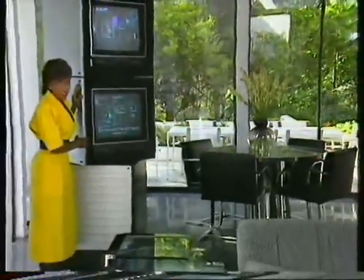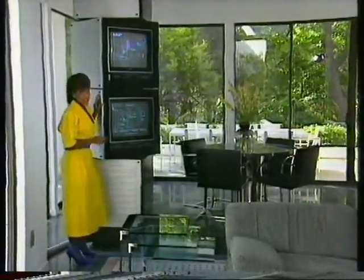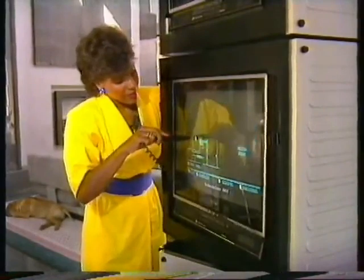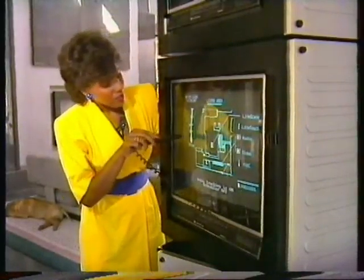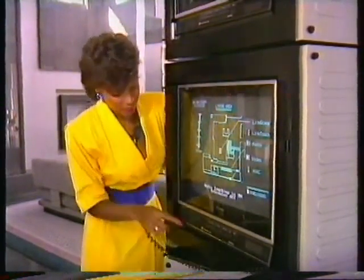This is the control tower. It's run by an IBM PC computer. It does a variety of things. With this light pin, you can control the lights, the audio-visual equipment, and the air conditioner. You can also change the volume of the stereo. I think the most interesting feature is the security system.